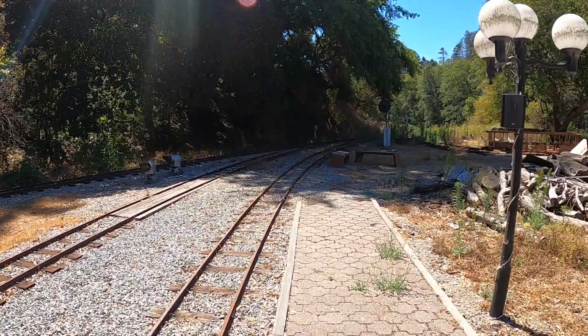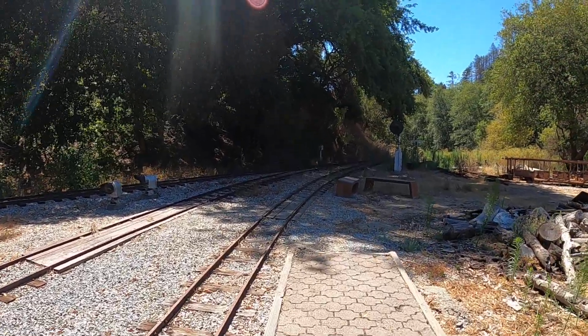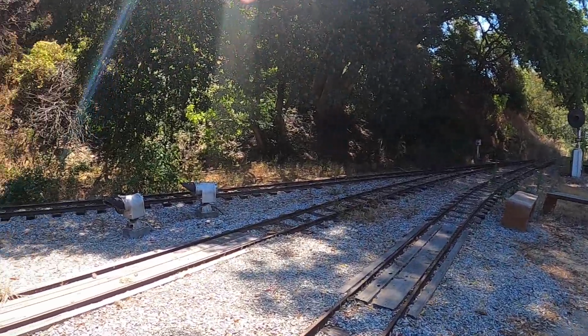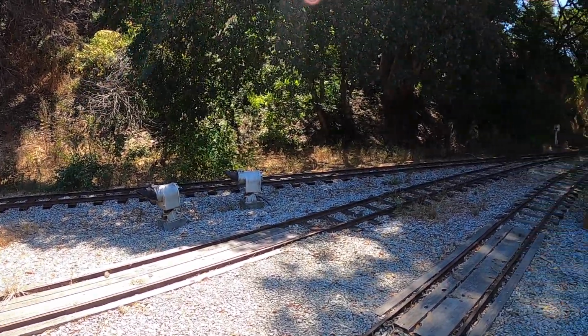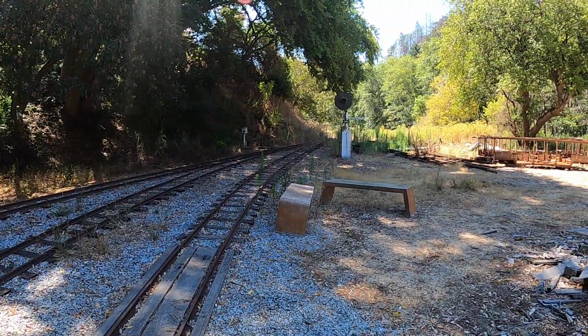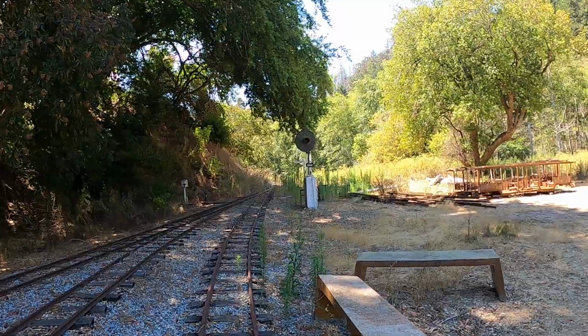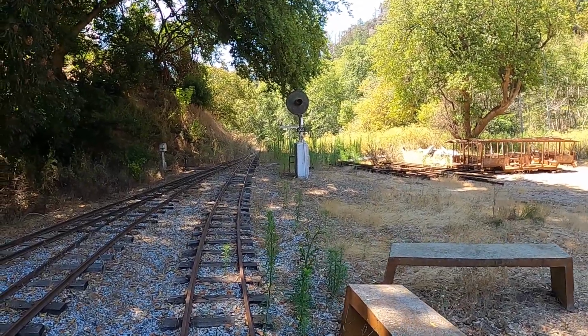Down here towards the end of the station lead, we call it San Vicente Junction. We still have our signals. We've got a couple there, and a larger signal over here. They're still here. They were not burned in the fire.